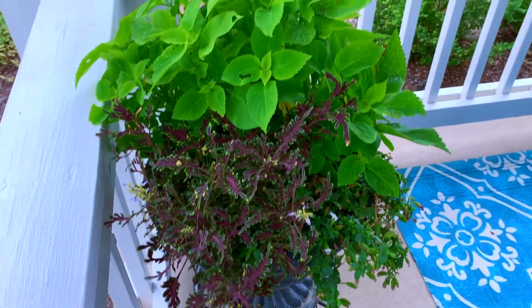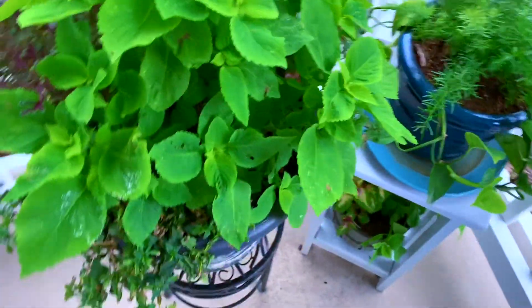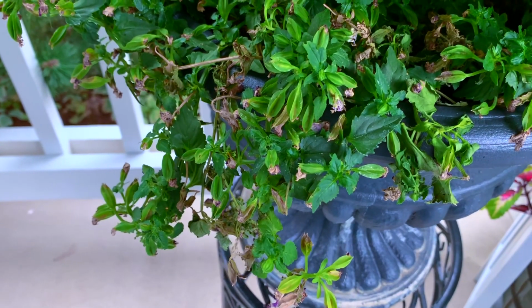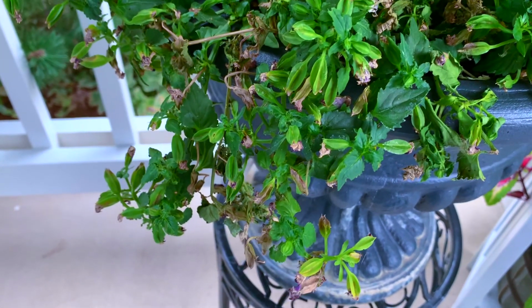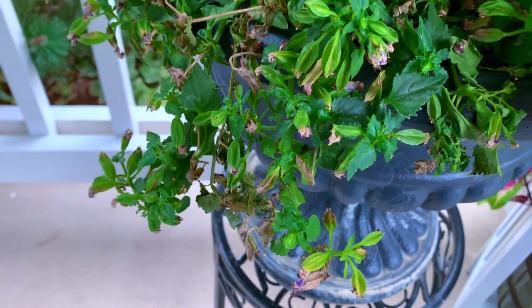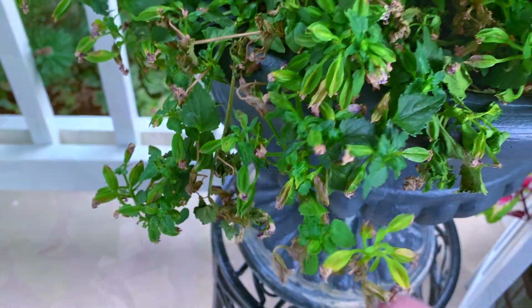The coleus just has gone to town. I really, really like it. And I do have to say that my Torenia here, as you can see, has stopped blooming. And I'm not exactly sure why. We did have plenty of blooms earlier in the season, but right now it has stopped.